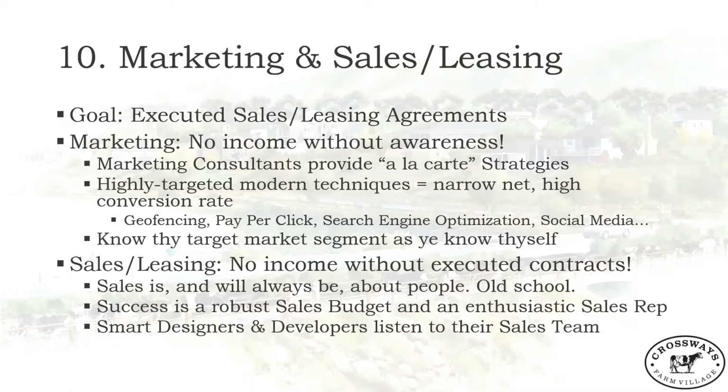Okay, so marketing and sales, leasing, stage 10. The end state here is getting those executed sales and leasing agreements. And really, your marketing and your sales effort began way back, probably during stage 8 when you were doing site development in earnest.